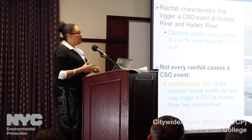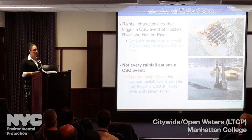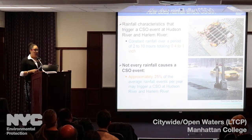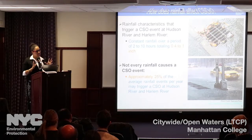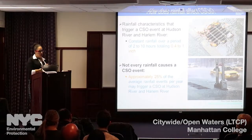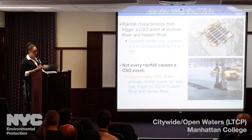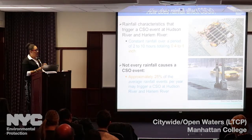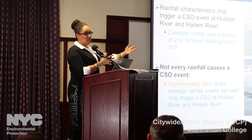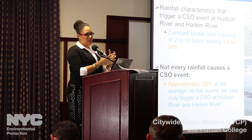In terms of what types of rainfalls can trigger a CSO event in the Hudson or Harlem River, it really does vary. A very intense rainstorm over a short period of time could result in a CSO, or a little bit of rain over a long period of time could result in a CSO. If an inch of rain fell over the course of 2 days, there might not be a CSO event. But if there was an inch of rain within an hour, there could be a CSO event.